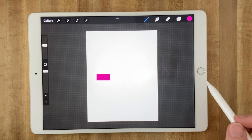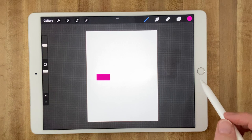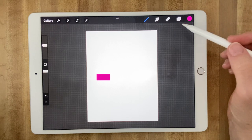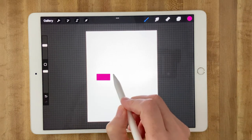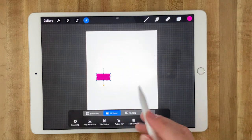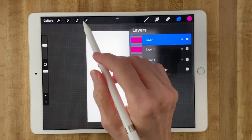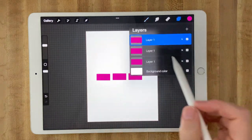Well, Procreate became disenchanted with me and locked up, and it had not been saved yet, apparently. So it doesn't autosave, and so I lost that. But fortunately, I have it on film, right? So we're back to the buttons here. And I'm just going to do several of these and then kind of play a little bit here.